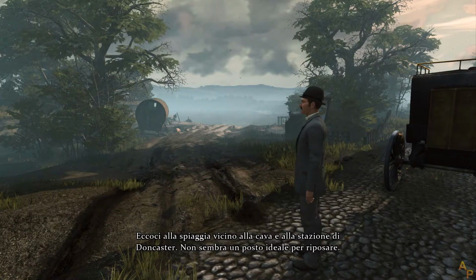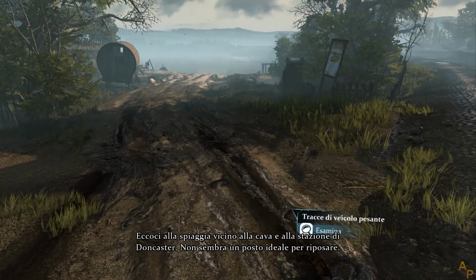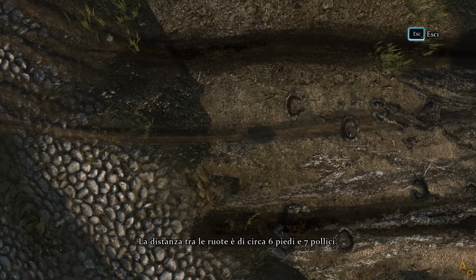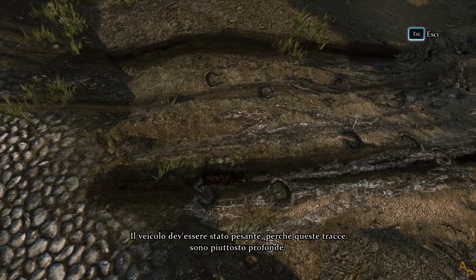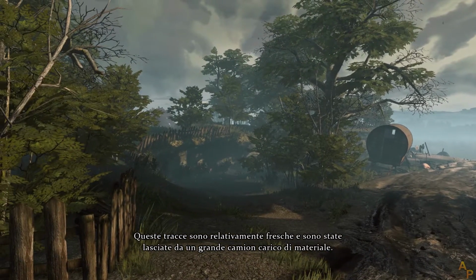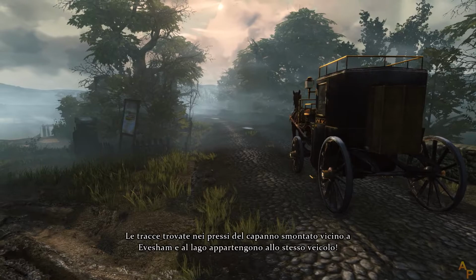Here we are at the beach that is located near the quarry and Doncaster station. It doesn't look like a very good place to rest. These traces were made by a carriage. Look. The distance between the tracks is about 6 feet 7 inches. The vehicle would have been heavy, as these tracks are quite deep. The vehicle pressed this stone into the ground. It would have been quite heavy. These traces are relatively fresh and were made by a large truck loaded with materials. The traces found at the disassembled shed near Evesham and at the lake were from the same vehicle.